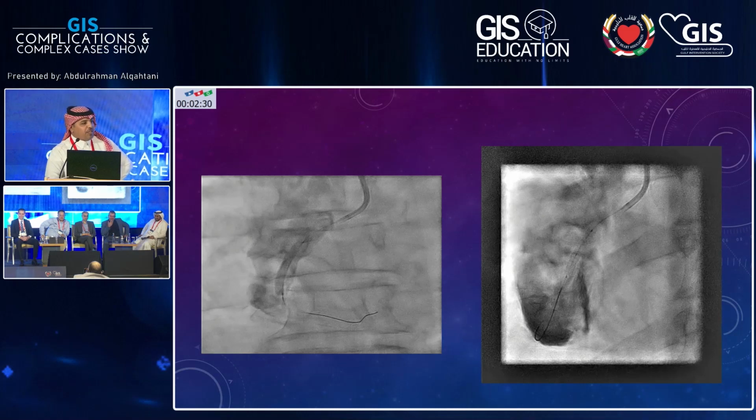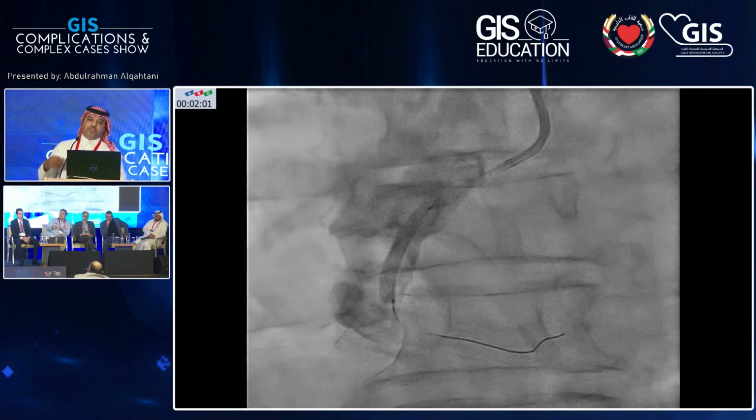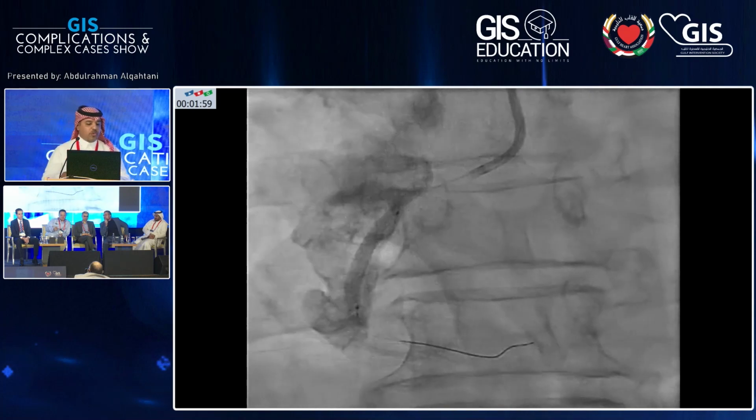My heart was sinking when I saw that, to be honest, because after we opened it, we should have walked away. We didn't. Now we're trying to fix this, and we end up with a bigger problem. The size is 2.5, and we both dilated with 2.75 just distal in proximity. But I think it was a fragile heart to start with. Anyway, when I saw that, my heart was sinking, my soul was leaving.